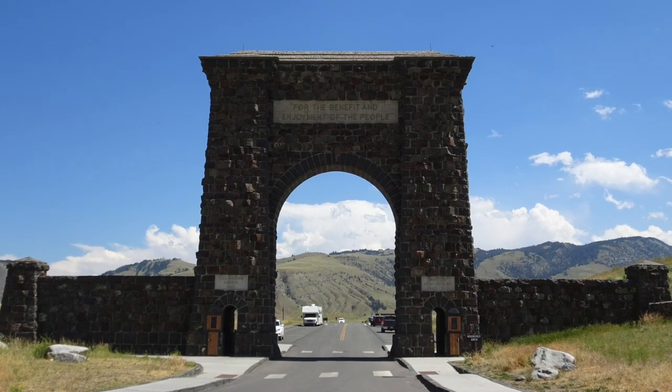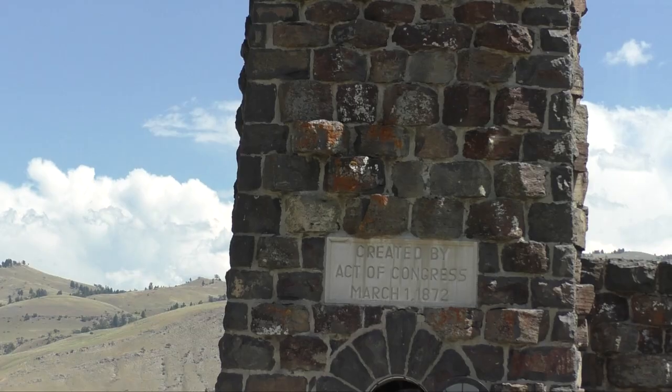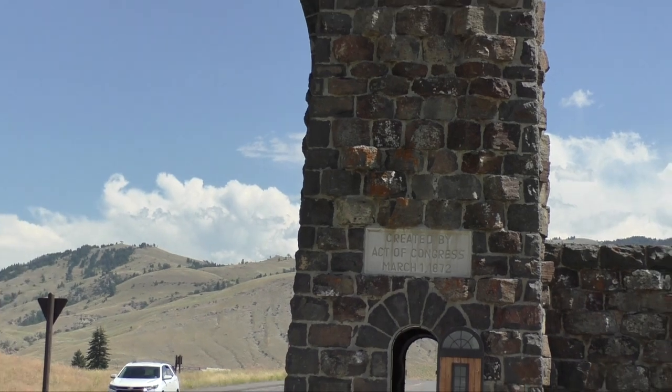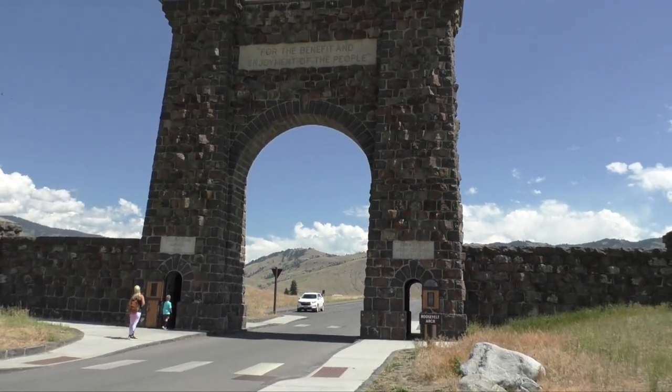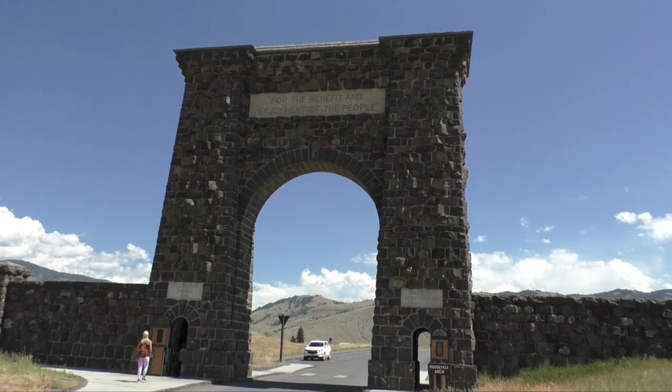The arch itself is a fine example of craftsmanship, but the significance of this monument lies in its message: for the benefit and enjoyment of the people.